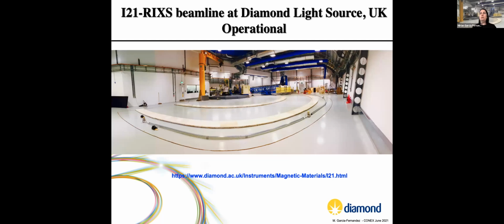So this is the I21 beamline currently at Diamond. As you can see, it is fully operational. And if you want any more information about the beamline after this talk, please don't hesitate to contact me or anyone else at the beamline. You can find information on our webpage that is listed down here, and we can answer any questions you may have.